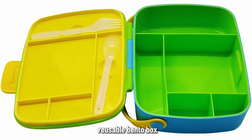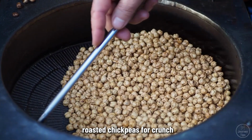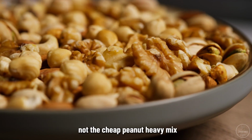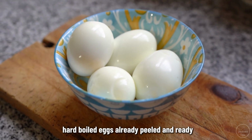Here's your game plan. Invest in a quality, reusable bento box with at least 4 to 5 compartments. Start with your protein foundation: roasted chickpeas for crunch. Try different flavors: ranch, BBQ, or sriracha. Premium mixed nuts, not the cheap peanut-heavy mix. Quality turkey or beef jerky. Look for low-sodium options. Hard-boiled eggs already peeled and ready.